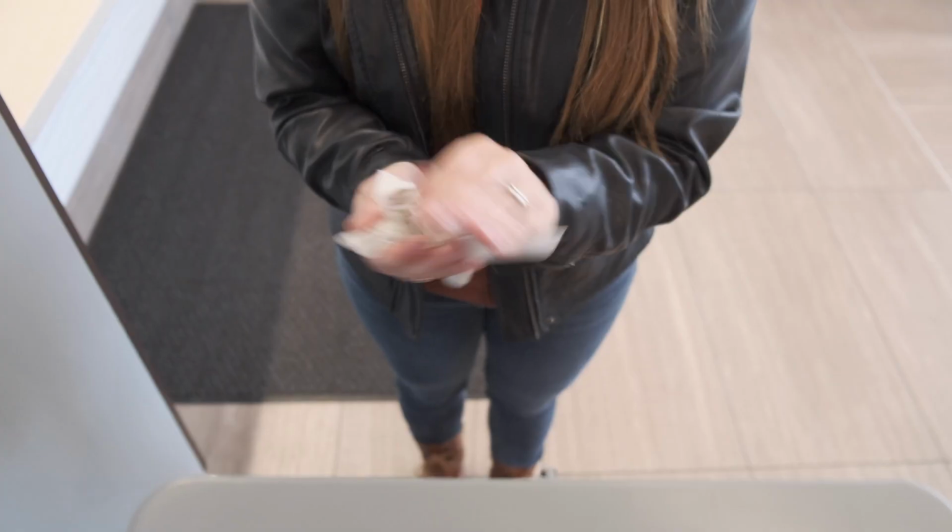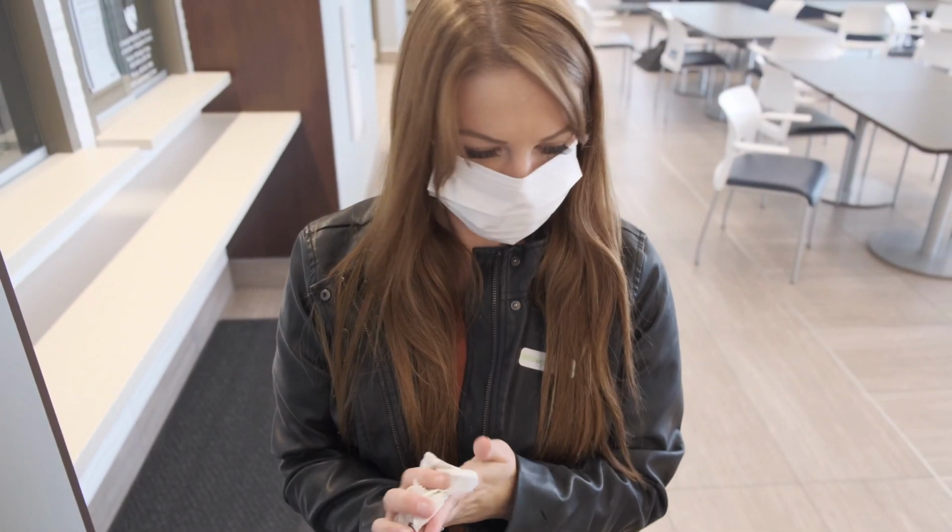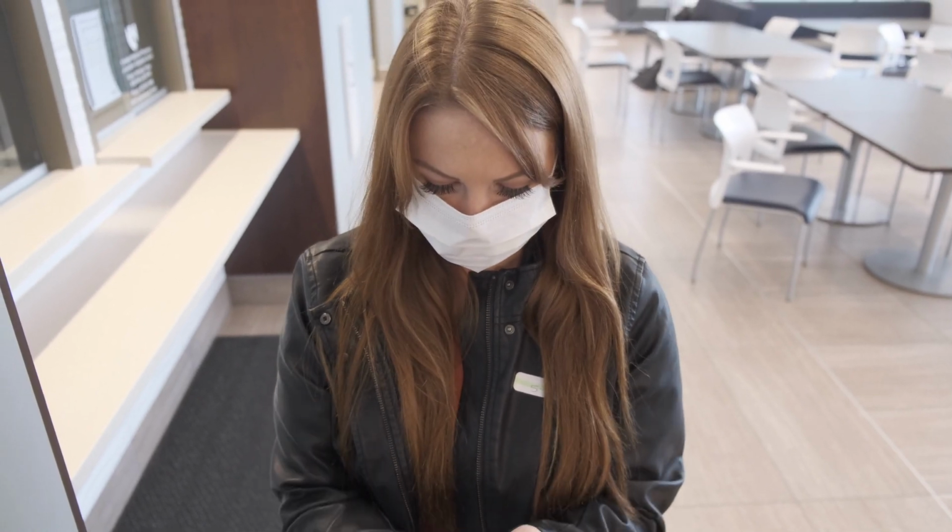We do encourage and we welcome patients to bring their own masks from home. That not only protects them from the time they get out of their car to the time they get back to their car after their visit, but it also helps us to maintain those precious resources for our healthcare colleagues here at Nebraska Medicine.